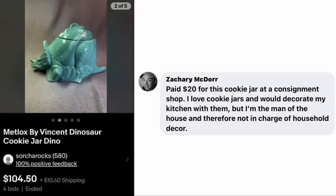Zachary McDoor, our famous, or I guess infamous, garbage man philosopher. He says, paid $20 for this cookie jar at a consignment shop. I love cookie jars and would decorate my kitchen with them, but I'm the man of the house, therefore not in charge of household decor. Well, Zachary, I guess it's good that you know your place. This is a Metlocks by Vincent Dinosaur cookie jar. It sold for $104.50. He paid $20.